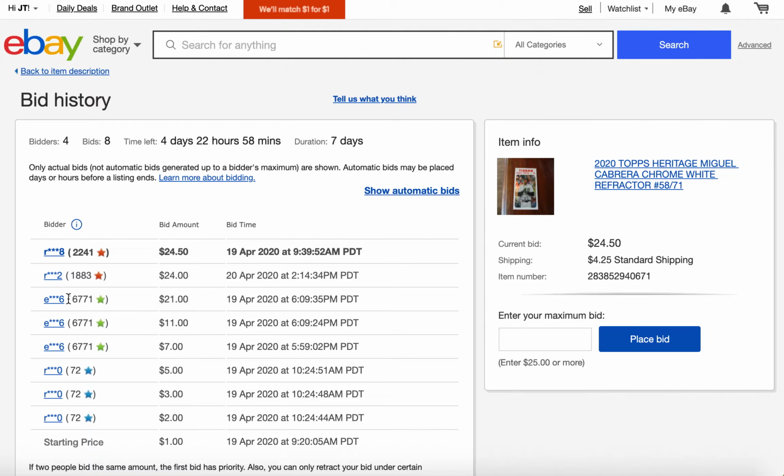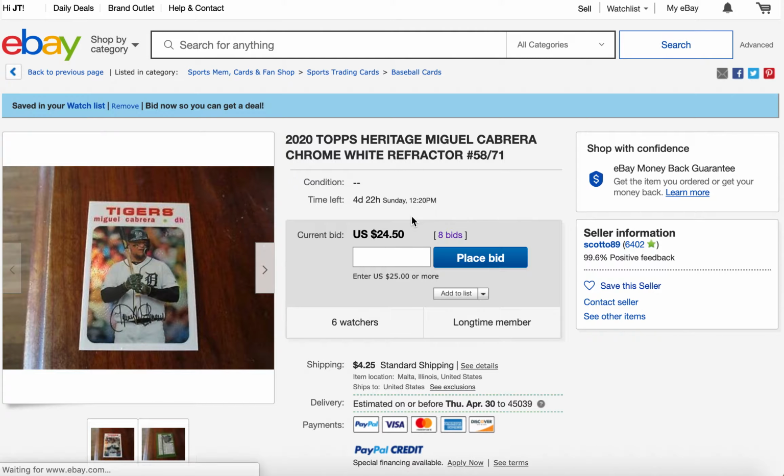Based on his feedback score, I have a pretty good idea. This guy has been kind of popping up recently as well. So this is potentially a guy who I might be competing against at some point too. So that kind of gives me an idea. That's just something that if you're buying the same type of player, the same team, same cards from the same set, you might see that. If you're someone who's more so just collecting cards that don't have too much in common, that's something that you probably won't be able to find.